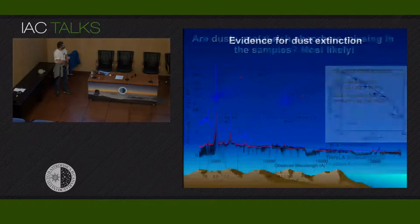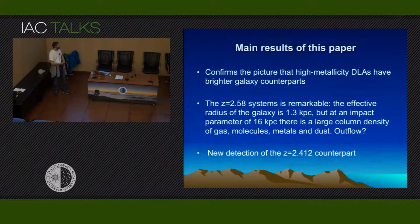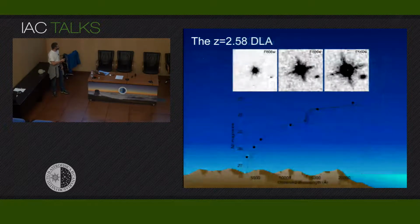You saw our example where we're finding a galaxy with an apparently very huge reservoir of gas. It could be, of course, but this is probably very related to an issue which we had while we were preparing the study, when we were looking at this galaxy at this very high impact parameter and wondering how it comes that we are finding such a high metallicity so far away from the galaxy.